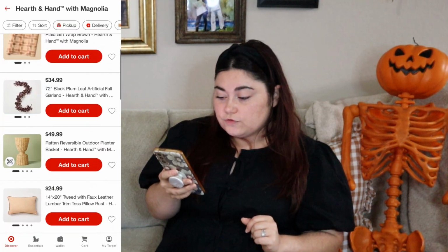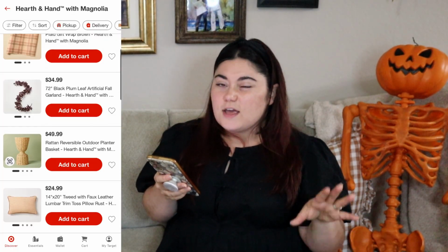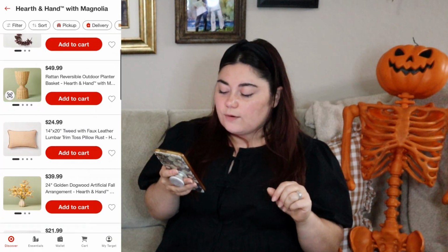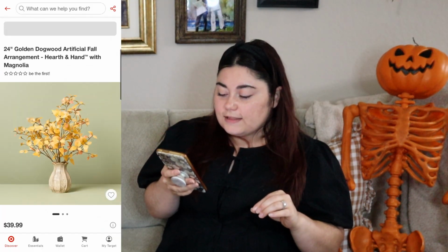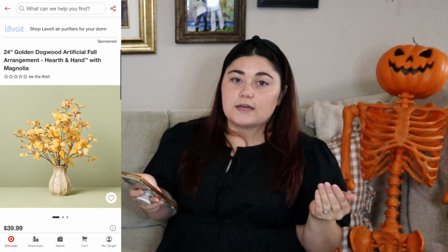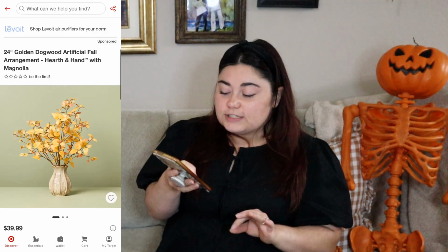Lots and lots to choose from. There's another artificial garland. However, it's in the leaves that I don't really like, so I would pass on that. And then we've got some golden colored leaves. So again, if you use gold tone, yellow tone stuff in your fall decor, she's got that for you.